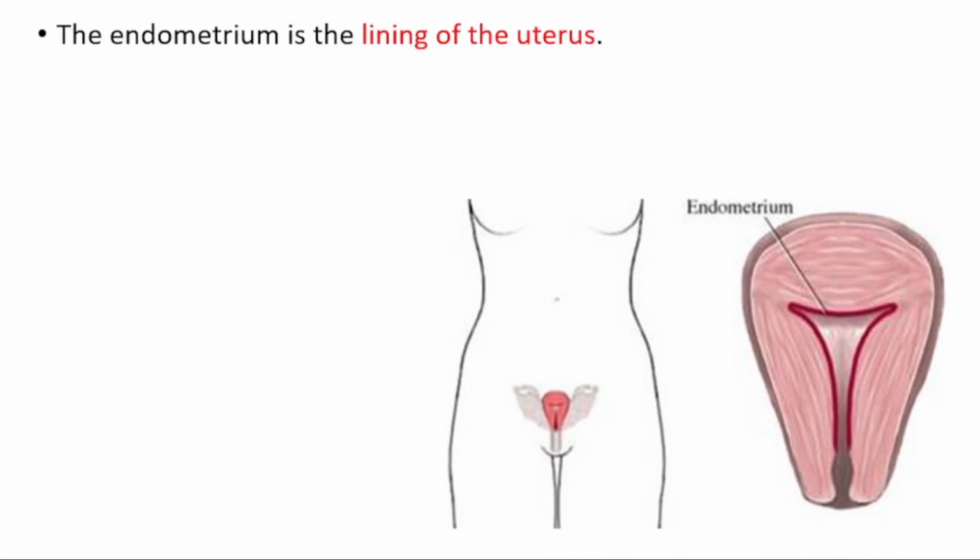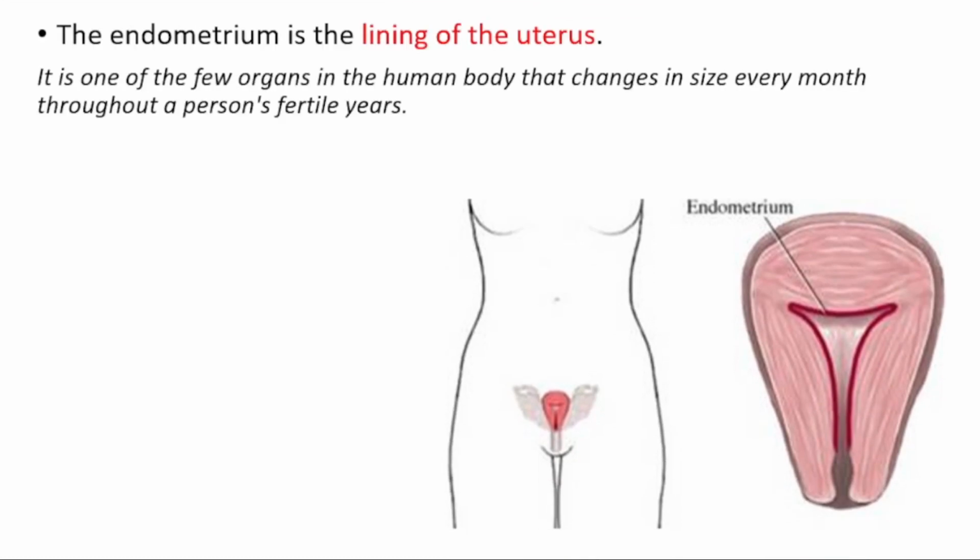Endometrium is the lining of the uterus. It's one of the few organs in the human body that changes in size every month throughout a person's fertile years.